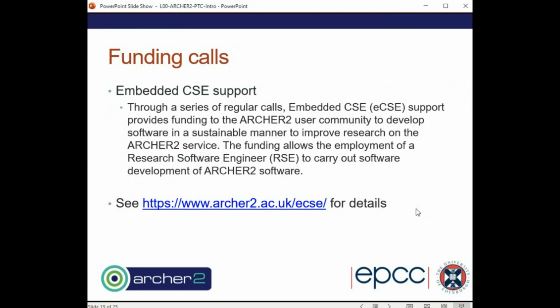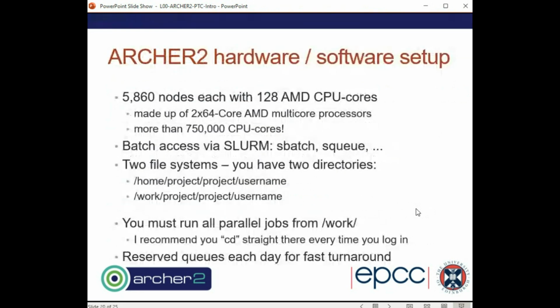The regular funding calls: as part of the service, we fund RSEs, research software engineers, to develop software for the service. Again, you can see there the ECSE program, it's called. You can see information there.